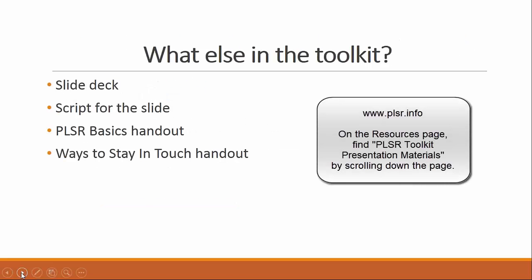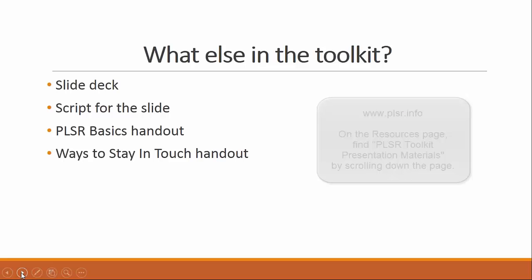The toolkit is for you to use to share this information with your boards and your staff and anybody else that you think needs to know about it. This slide deck is in it. There is a script that John and I did follow, but you can use it as you need to. And then there are a couple of handouts with contact information as well as the basics of what PLSR is and how it started.